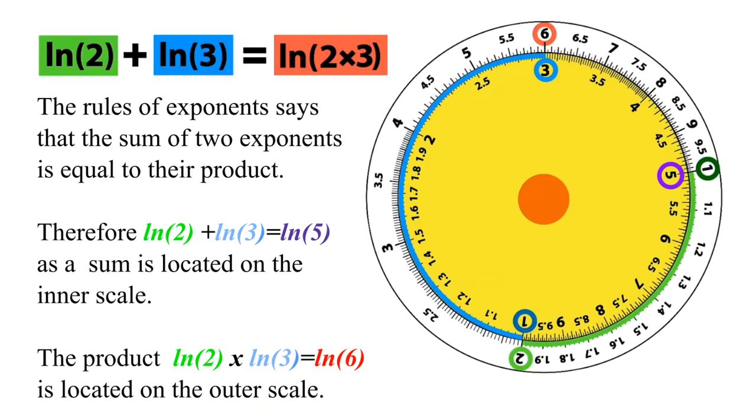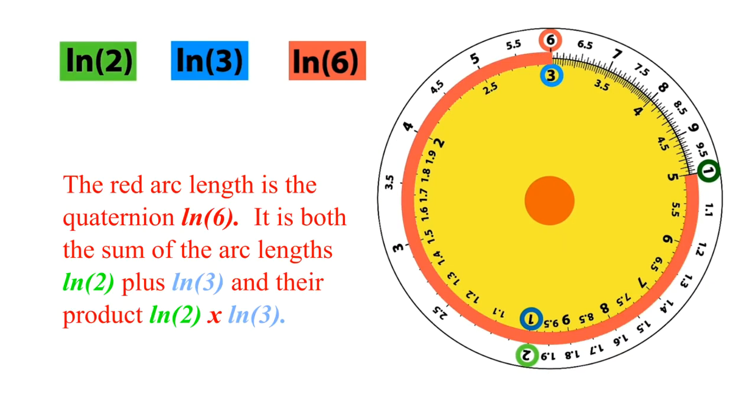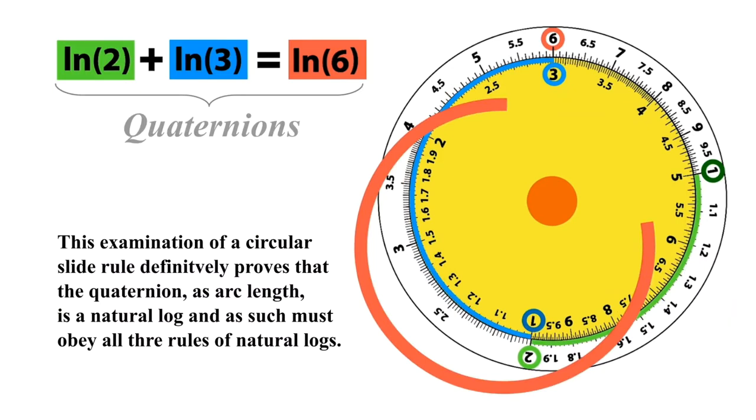If we add the actual length of the arc made by the natural log of 2 to the actual length of the arc made by the natural log of 3, they form a total arc length that equals the red arc length of natural log of 6. And so the sum of natural log of 2 plus natural log of 3 equals both their sum and their product. And so we once again definitively prove that quaternions, as arc lengths, obey the rules of natural logs.